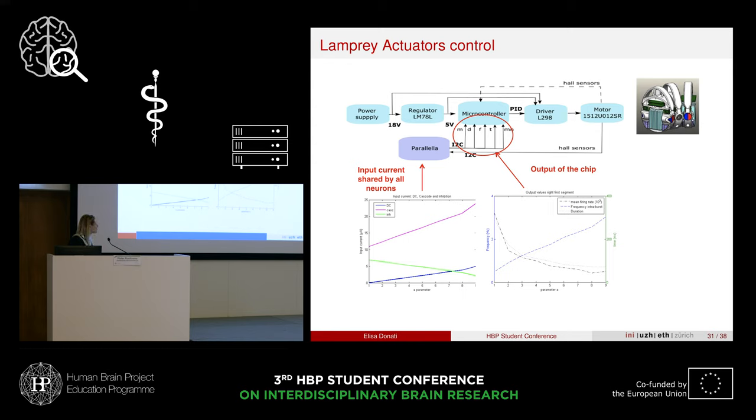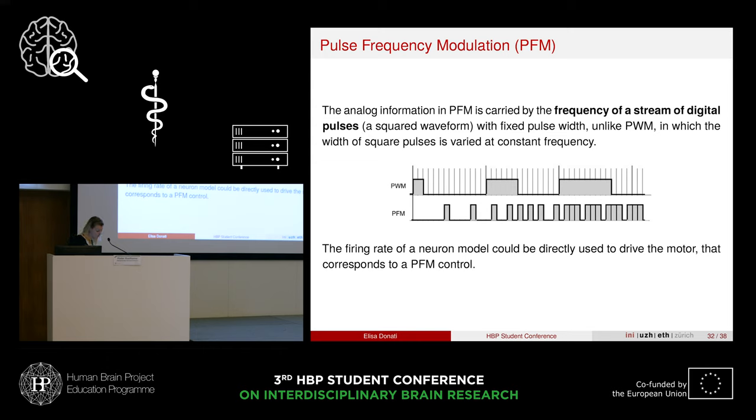But there is a problem. The problem is that you lose a lot of information, because you lose the information of the bursting, the duration of the bursting, the frequency of the bursting. So you lose many, many pieces of information. At some point I started to think, okay, why not use the same kind of communication we have in our brain also to control the motor? And so I switched from the PWM to the PFM.